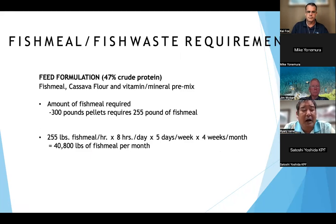This is our basic pellet that we're going to be making. Feed formulation, the pellets that we made in the past is about 47% crude protein. It's very simple. We use the fish meal or the meal from Island Commodities, mix it with cassava flour and vitamin mineral premix. The amount of fish meal required for 300-pound pellets per hour is about 255 pounds of fish meal. So just basic operation of a meal plant will require about 40,000 pounds of fish meal or meal per month.